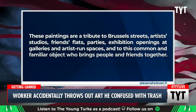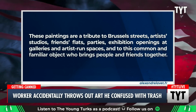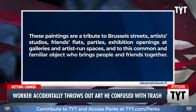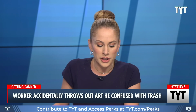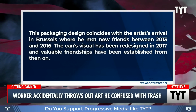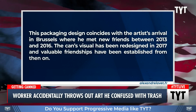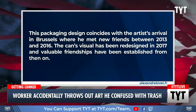These paintings are a tribute to Brussels streets, artists, studios, friends, flats, parties, exhibition openings at galleries and artist-run spaces, and to this common and familiar object who brings people and friends together. Cool, the packaging design coincides with the artist's arrival in Brussels, where he met new friends between 2013 and 2016. The can's visual has been redesigned in 2017, and valuable friendships have been established from then on. Friendships, sorry, what did I say? Friends, it's okay, same thing.